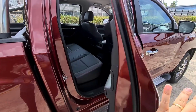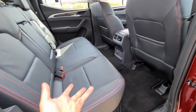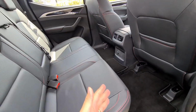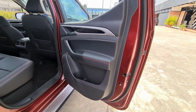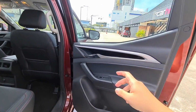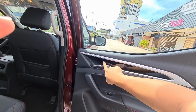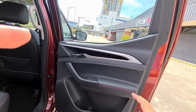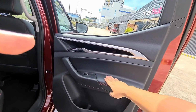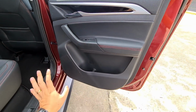So let's check out the rear section of the cabin, and I have to say this looks very spacious. But before that, we'll check out the door card. And yeah, you see here the door card has this nice touch of flair with this trim pattern here, gloss black, and with this door opener here. Got leather surface here as well. Okay, this is hard plastic, entirely acceptable.